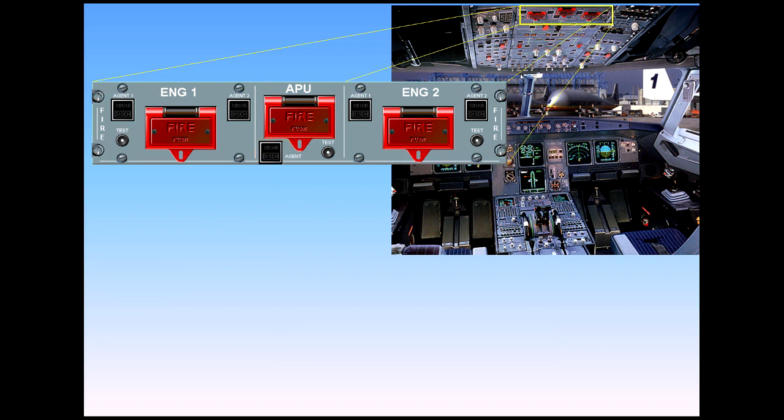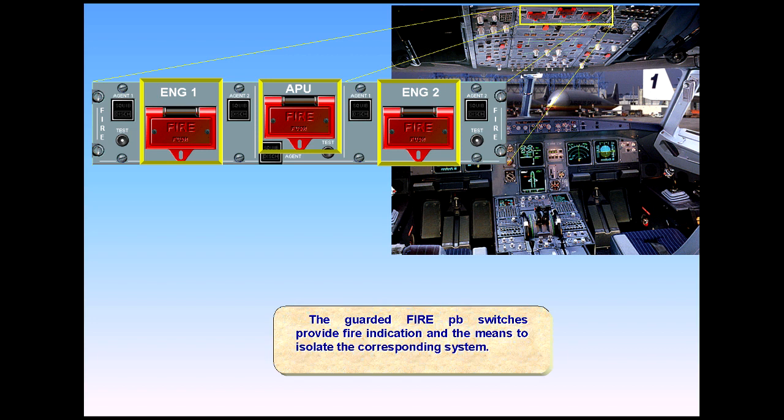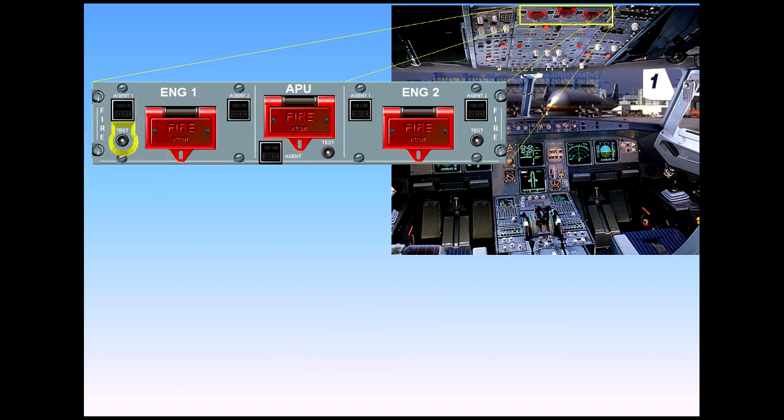The guarded fire push-button switches provide fire indication and the means to isolate the corresponding system. The test buttons are used to test the respective fire detection and extinguishing system operation.